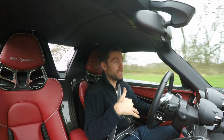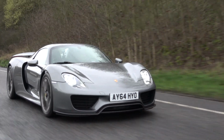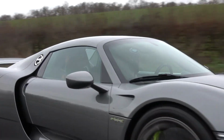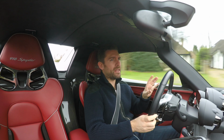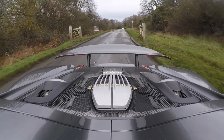compelling package. It's also a naturally aspirated version of a V8 engine, meaning that, yes, while it is hybrid assist, the actual engine itself has no forced induction, so it has maintained that wonderful sound. And when you're in it, it is kind of weird approaching a car with a Porsche badge on it and hearing a sound like this.